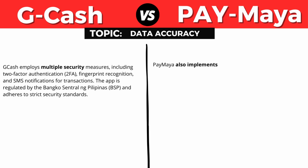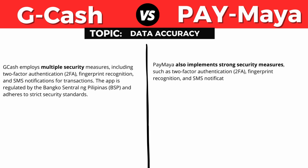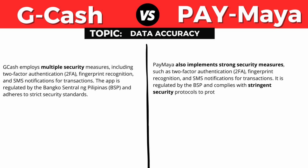PayMaya also implements strong security measures such as two-factor authentication, fingerprint recognition, and SMS notification for transactions. It is regulated by the BSP and complies with stringent security protocols to protect user information and transactions.